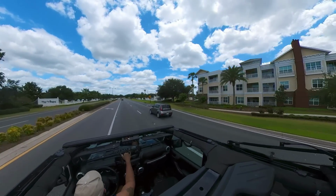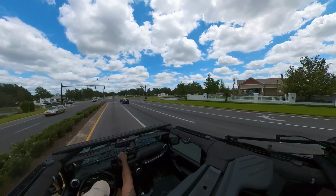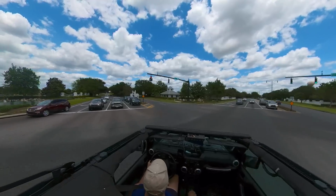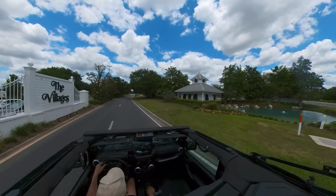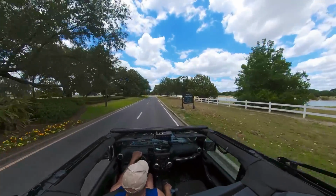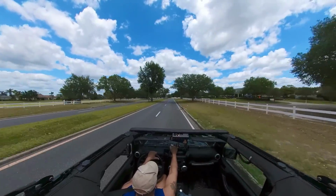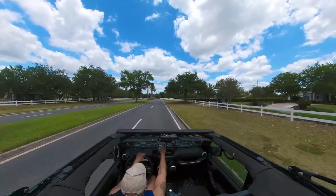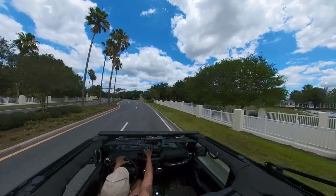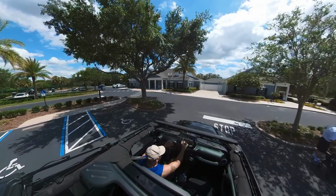And here we are back on 466, heading back to the Buena Vista intersection. To the right is a brand new Sprouts right at that corner there. Alright, we're heading north on Buena Vista. Polo Club is going to be on the right here, and I pulled into one of the rec centers here.